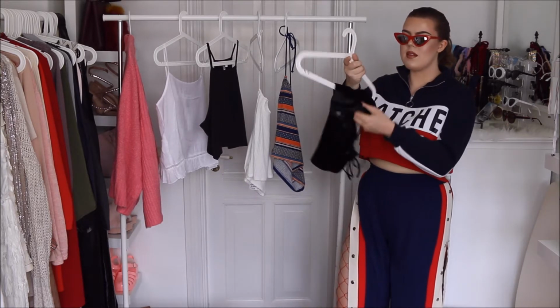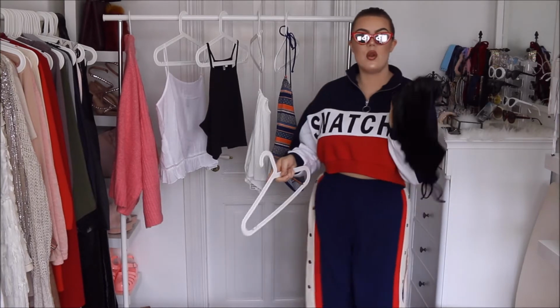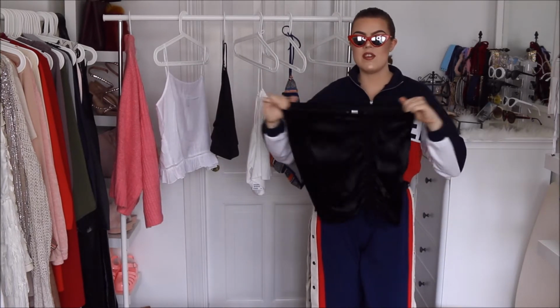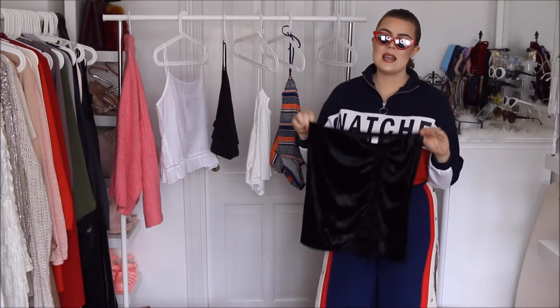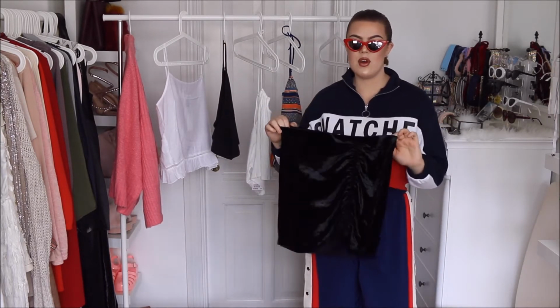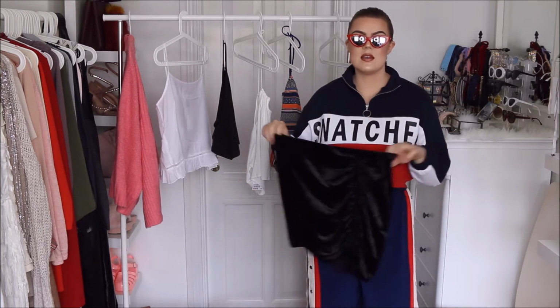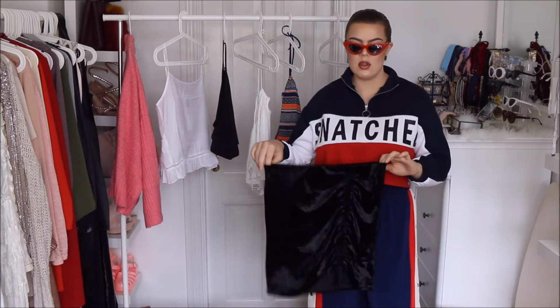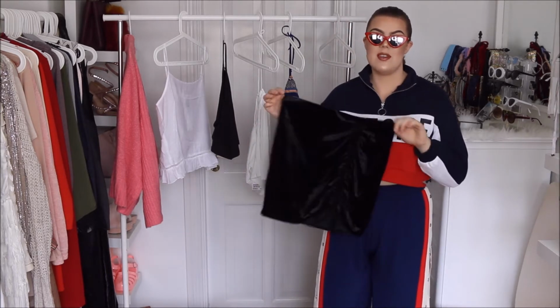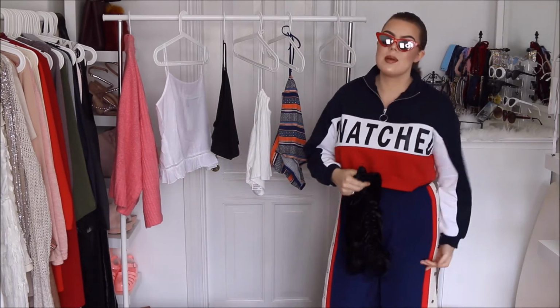So the first piece is this velour or velvet skirt. I got this in a size large. It is very stretchy and I really like this. I think it is so cute. I love the velvet material. I also really like that you can't see through this skirt, and I also like the length. It is a mini skirt, as you can see, but it's not extremely short.